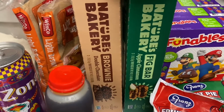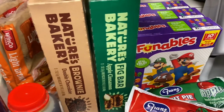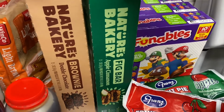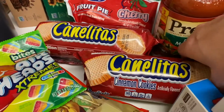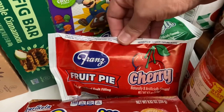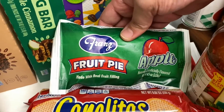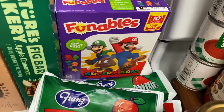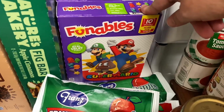This is a whole box of the double chocolate brownies and a whole box of apple cinnamon fig bars. These are my favorite cookies. So I got 2 of these, and then I got 2 of these cherry pies and 2 of these apple pies.